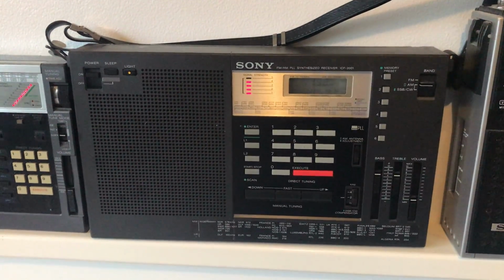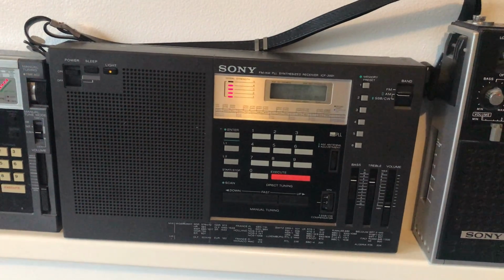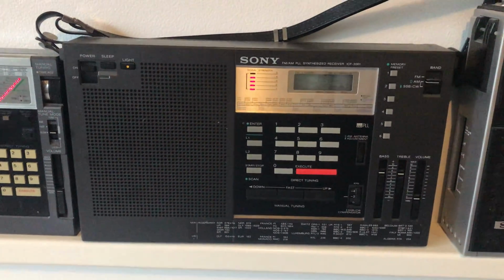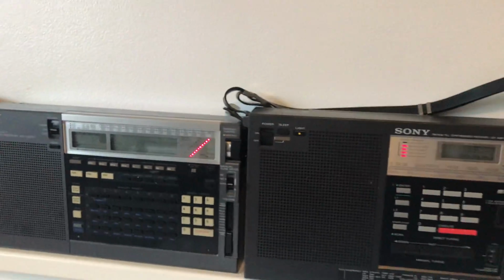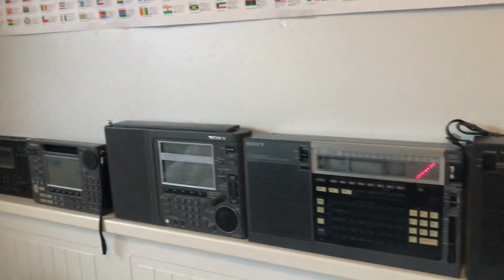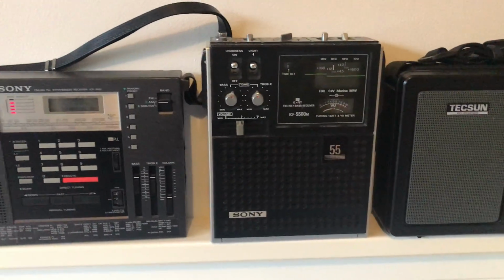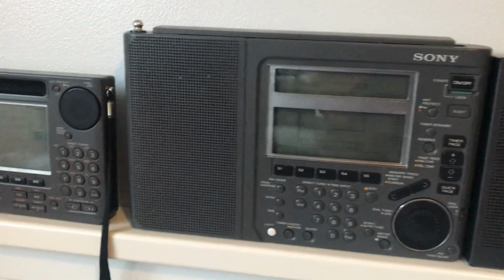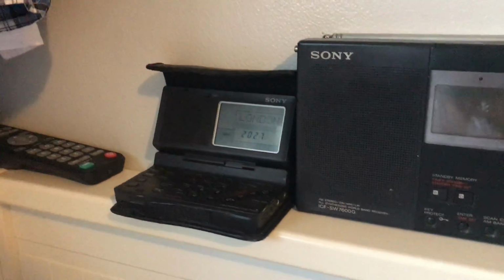But at some point, I need to make the effort and actually take it out on a DX-pedition to see what this, the first ever portable digital shortwave receiver can actually do. I know the performance won't be as good as the 2001D, but it will still be nevertheless an interesting experiment. So there you go. Okay, well, I thought you might enjoy that, a little trip down memory lane with these various Sony radios that I am grateful to own. And at some point they'll all appear on the channel again soon, hopefully.